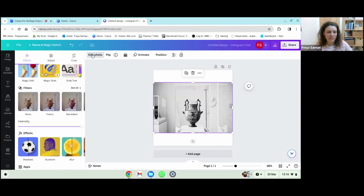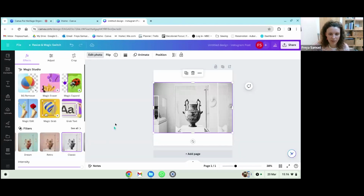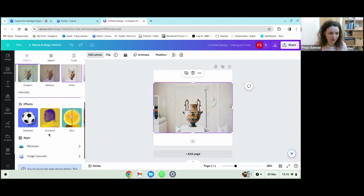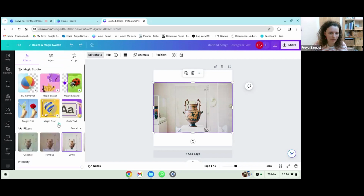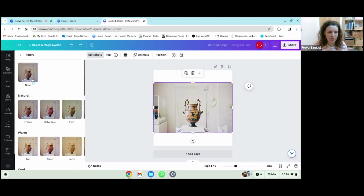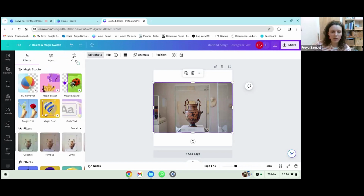So within this edit photo element, filters fall under effects. You do have crop here, so we can have another little look. In fact, I'm just going to come out of that and make the photo back to normal. In fact, we'll go into adjust, or into effects. And if you want to remove your effect, you just come back to none at the top. That brings us back to the original image. The other one we'll take a look at is crop.